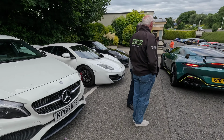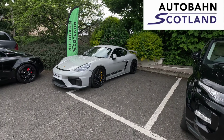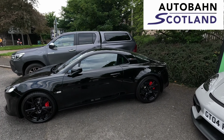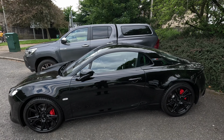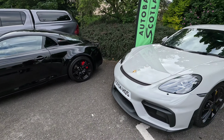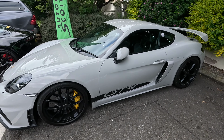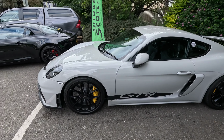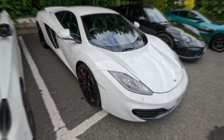So I've decided to bring the A110 along to the Autobahn Scotland fish and chip meet in Falkirk. As you can see, it doesn't look out of place. Actually, just for comparison, sitting next to the big Hilux there shows you how small the car actually is. Up against a direct rival, although this obviously is a Cayman GT4, so it's going to be a far higher price point, so slightly heavier, but again, it just shows you how small the A110 actually is.